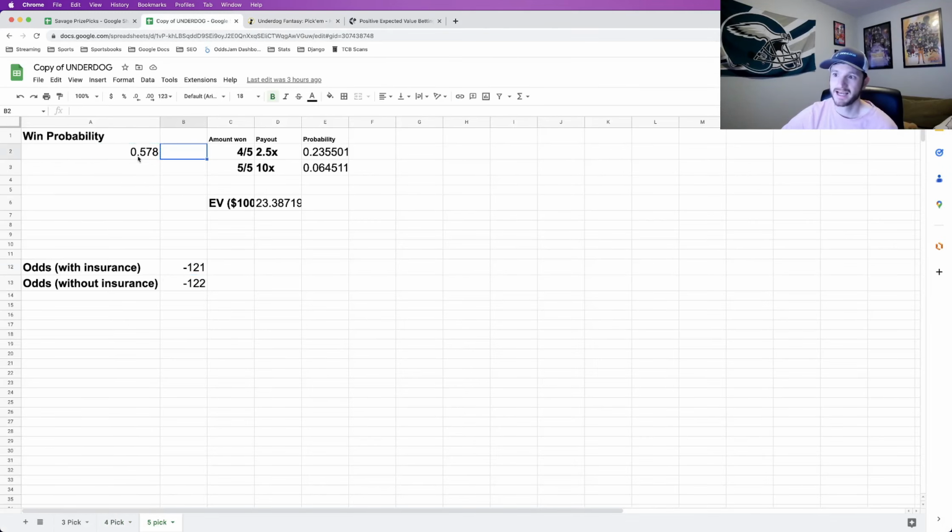For a 5-pick one, again, assuming the same win probability per individual leg of your player prop, to win 4 out of 5 you get a 2.5x payout. The probability of that happening in terms of that win percentage is roughly 23.5%. And if that happens, you will profit 1.5x. In terms of winning all 5, the payout is 10x, or 9x in profit, roughly a 6% chance of that happening. The EV is the highest of this one at 23%. So the implied odds with insurance are really good at minus 121, better, and the best of all of them.